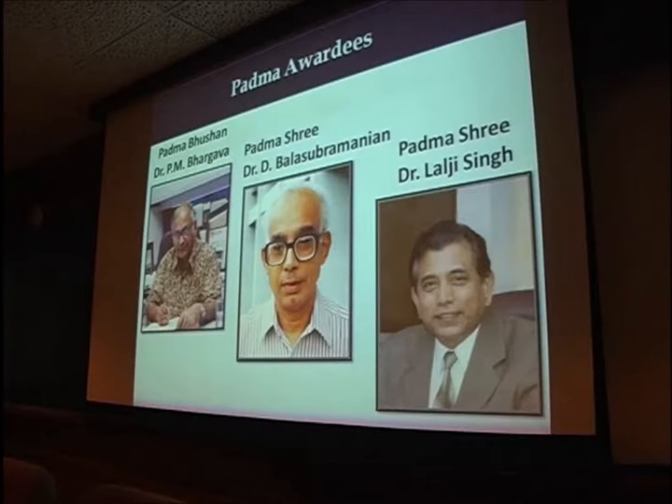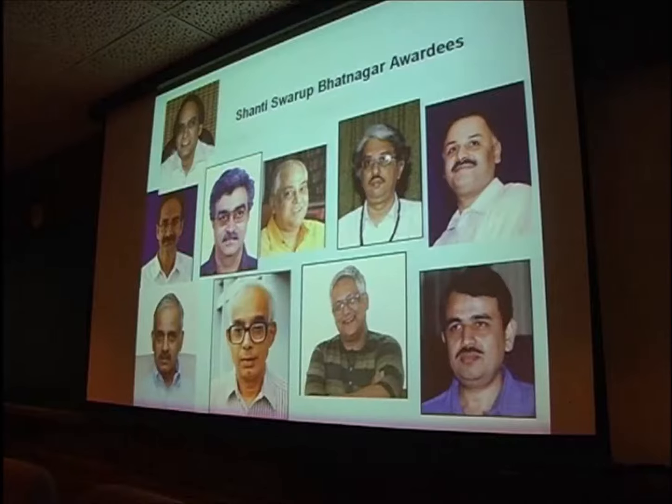And as I mentioned to you, these are the earlier former directors, and they are all recognized. One is Padma Bhushan, Dr. Bhargava, the founder director. The next director was Professor Balasubramanian, who also received Padma Shri, and after that Dr. Lalji Singh also received Padma Shri. Then all these people received the Shanti Swarup Bhatnagar Award prize. Many laboratories don't have this many Shanti Swarup Bhatnagar award winners.